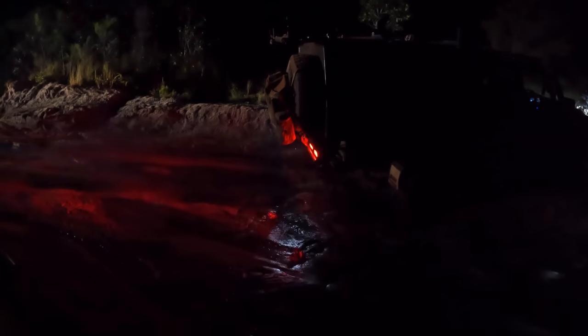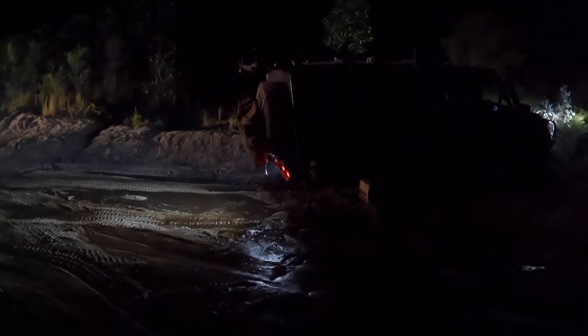We're not quite done yet coming out of Nolan's Creek. Keelan's fixed his car. And we've got this massive bog hole with a steep ascent. Yeah, buddy. Diffed out, bro.